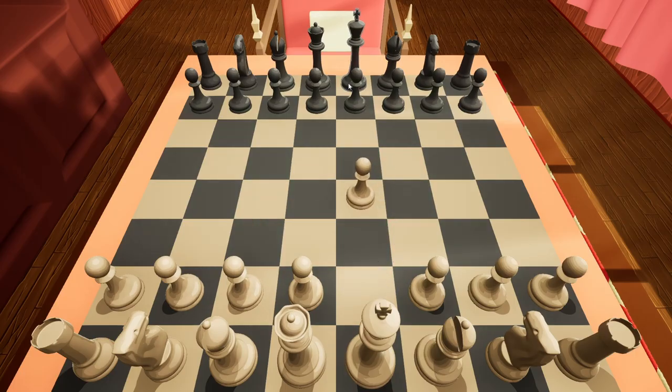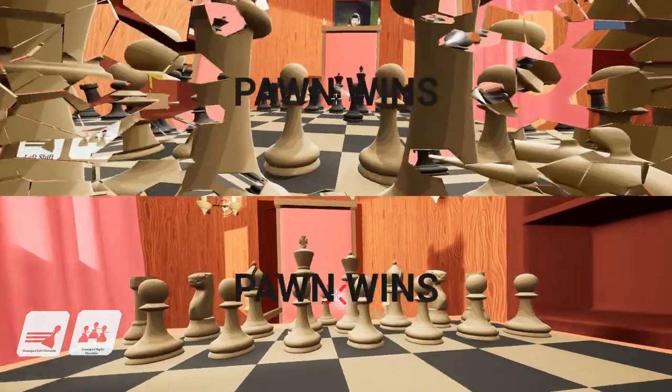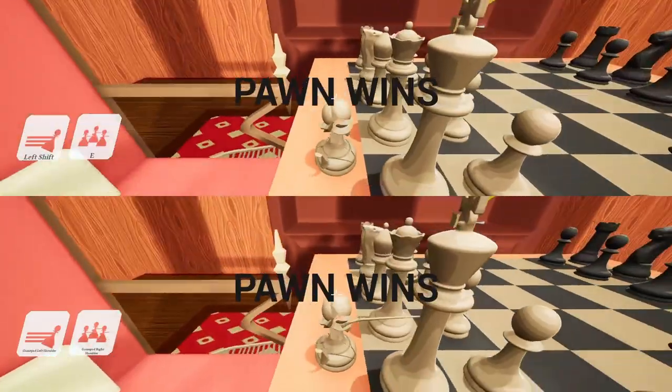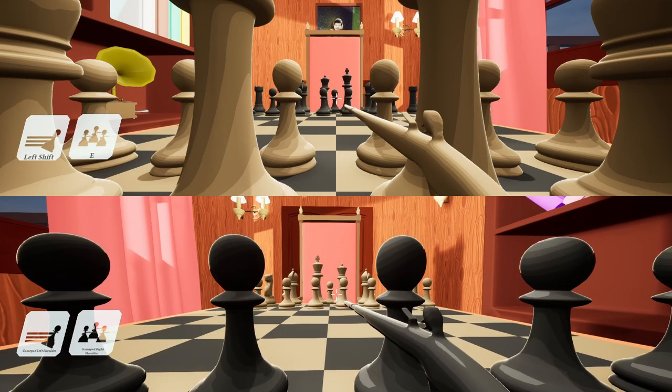A game of chess. FPS chess, that is! Instead of just taking your piece, you face in a 1v1 match to the death. Since there is no one online, I had to resort to local play, which, yes, there is split screen.